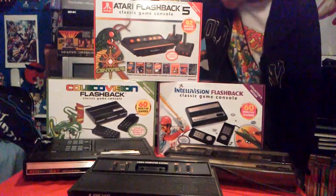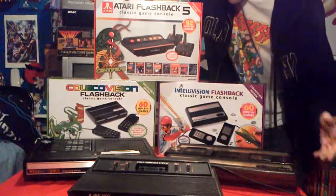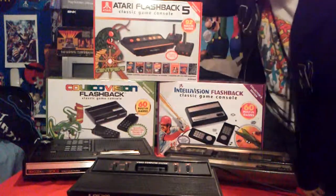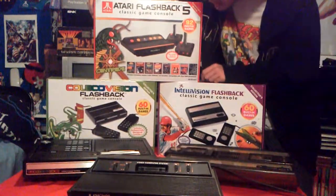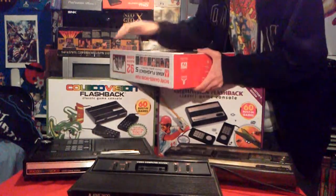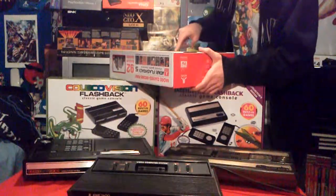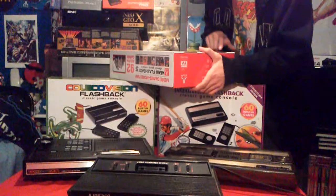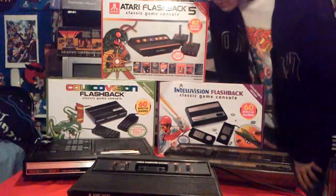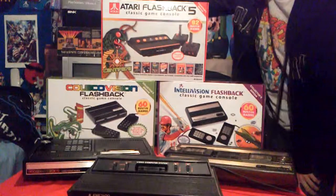So I wasn't necessarily big on picking up the Flashback 5, but I noticed they added games. Flashback 4 had 75 built-in games. This one has 92, and it had a couple really notable ones. We'll show off the list here in just a second too. They added a lot of these M Network games to it. Dark Cavern. Oh man, that game is a highly recommended Atari 2600 game. Probably one of my top 5 for sure, and that happened to be on here.